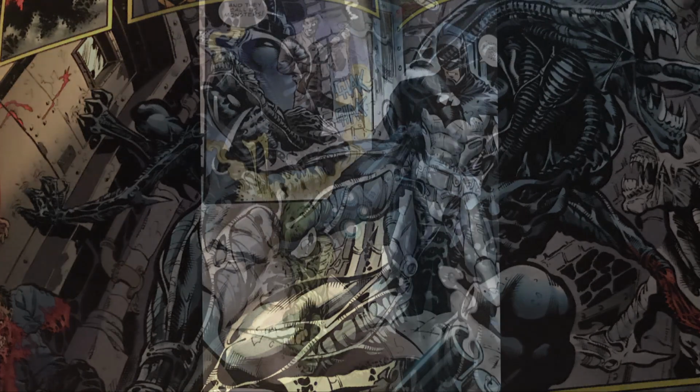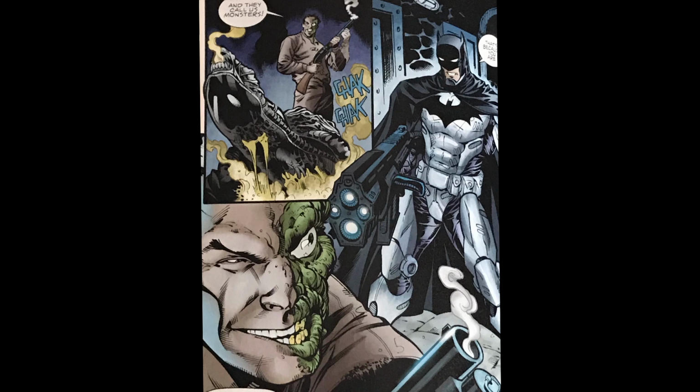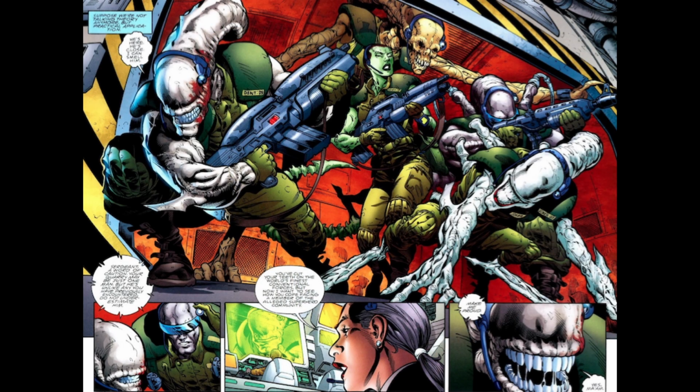So even though I was a little kid when my uncle got me this comic, this is definitely not a comic for kids. Also, in the scene that takes place at Arkham, Two-Face, my favorite Batman villain, shows up, and he's freaking badass in the scene that he shows up in, and I honestly wish the comic used him a little bit more.